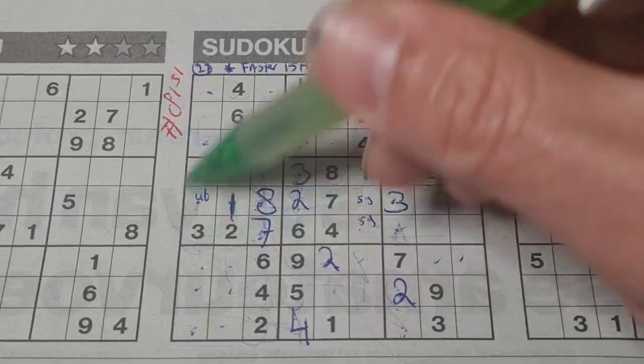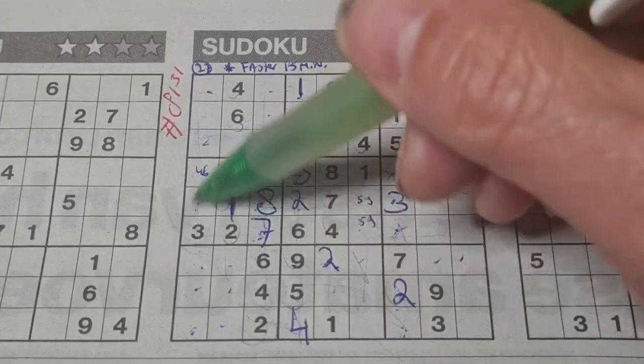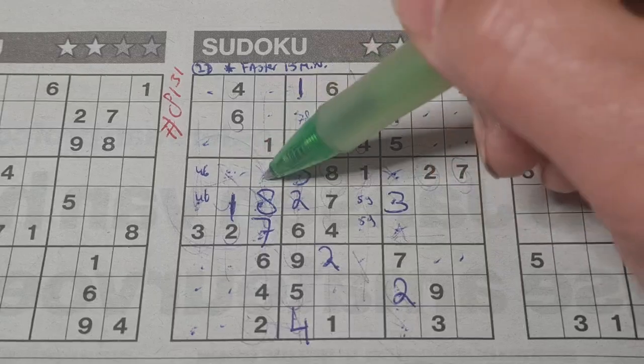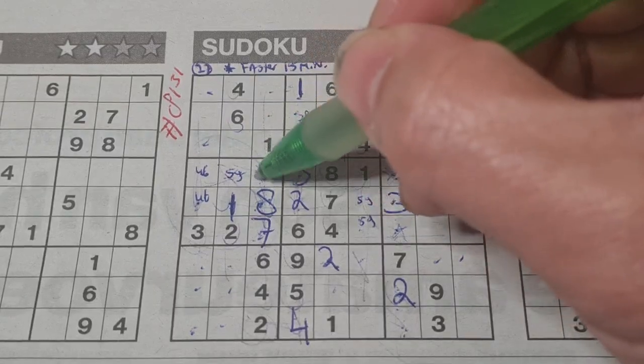So 2 numbers left in this big square. 4 numbers, the 1, the 2, the 3, the 4, 5 is missing. The 6, the 7, 8, 9 is missing. 5 and 9. Let me mark those 2 boxes.